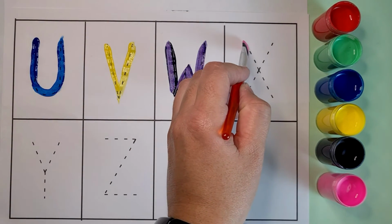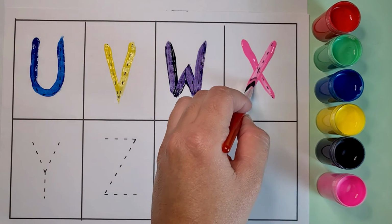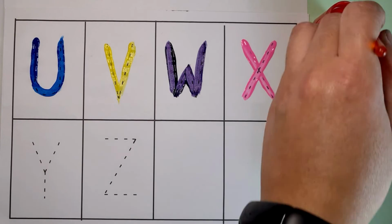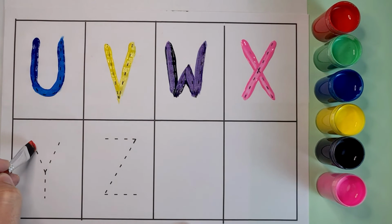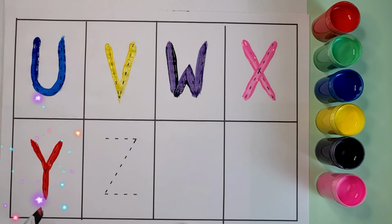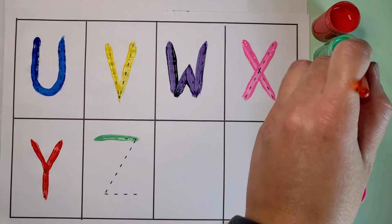X is for x-ray. X. Y. Y is for yogurt. Y, y, yogurt. Y. Z. Z is for zebra. Z, zebra.